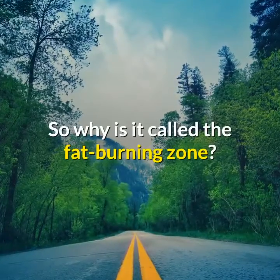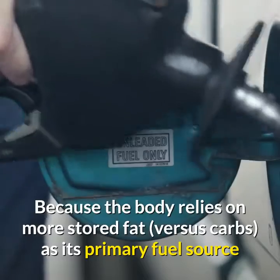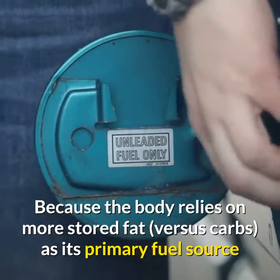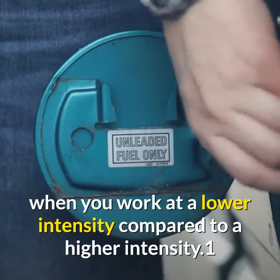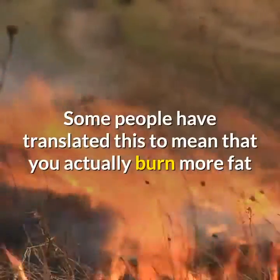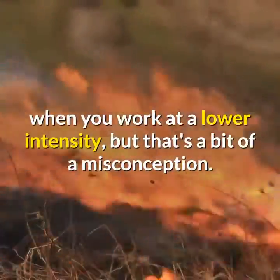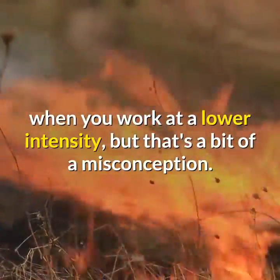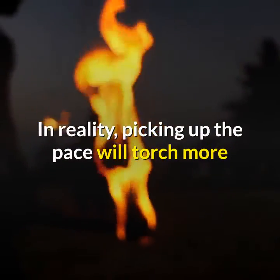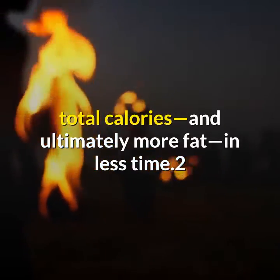So why is it called the fat-burning zone? Because the body relies on more stored fat versus carbs as its primary fuel source when you work at a lower intensity compared to a higher intensity. Point 1. Some people have translated this to mean that you actually burn more fat when you work at a lower intensity, but that's a bit of a misconception. In reality, picking up the pace will torch more total calories, and ultimately more fat, in less time.